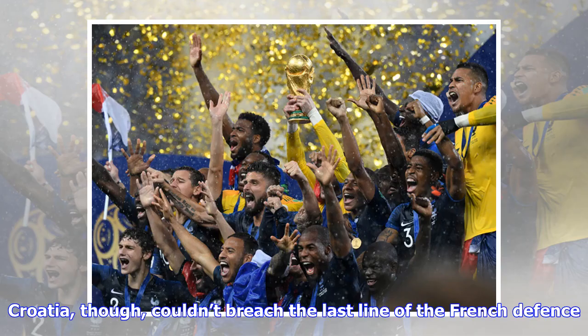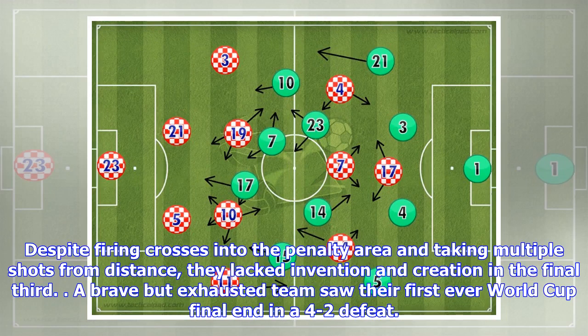Croatia, though, couldn't breach the last line of the French defense. Despite firing crosses into the penalty area and taking multiple shots from distance, they lacked invention and creation in the final third. A brave but exhausted team saw their first ever World Cup final end in a 4-2 defeat.